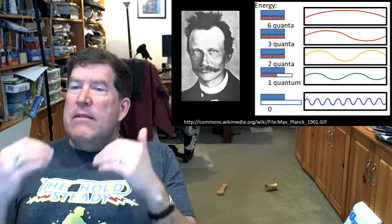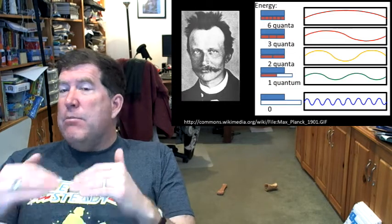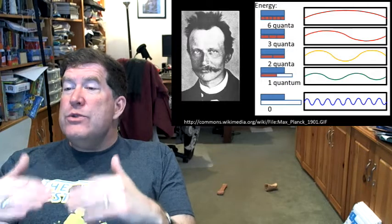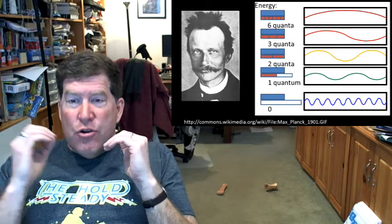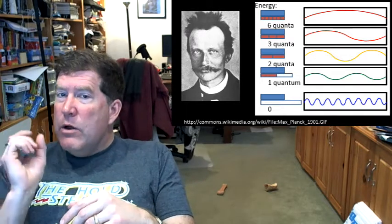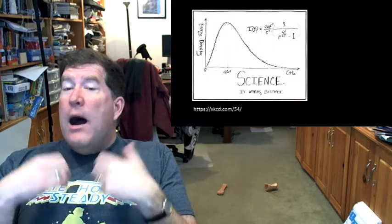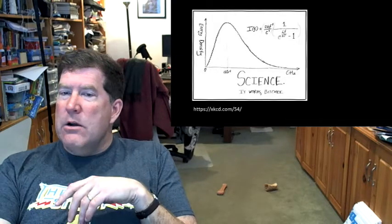This is a radical solution that fixes the problem of the ultraviolet catastrophe. It says that the amount of light that you see emitted at very, very short wavelengths, at very high frequencies, is crushed by this requirement that you can only emit integer multiples of some characteristic energy. When you do that, then you can use this feature to derive the formula that Planck had already found empirically, and prove that science works in the terms of this famous XKCD cartoon.